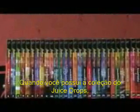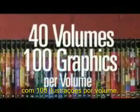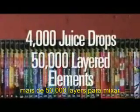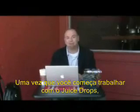When you own the entire Juice Drops library, you have access to massive amounts of graphic content. You get 40 thematic volumes in a wide range of artistic styles, with 100 graphics per volume, each made up of multiple layered elements. That's 4,000 Juice Drops in all, with more than 50,000 layered elements to mix and remix however you please. Once you've worked with Juice Drops, you really will wonder how you ever lived without them.